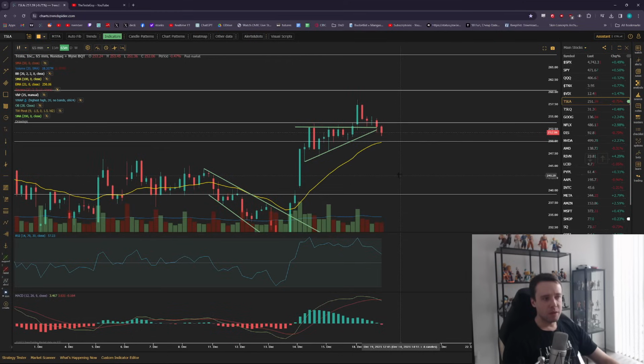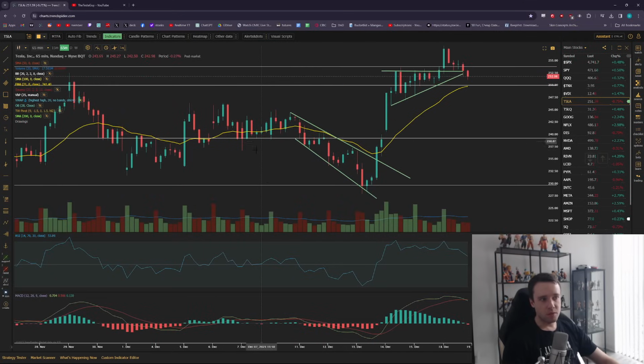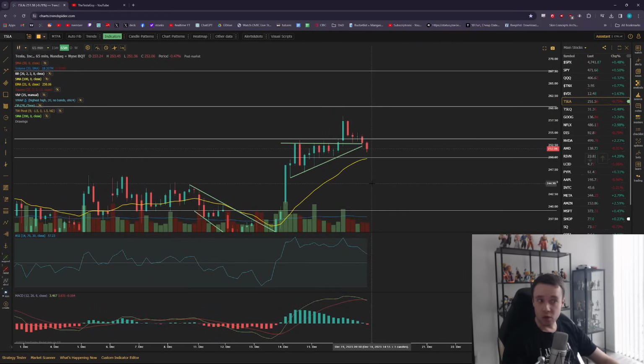But the thing I'm trying to note here is the fact that we are approaching a potential support, which is, again, this low 250s area, like 252 roughly, right? We are approaching the 21 EMA, which on the 65-minute chart, it likes to dance around it and usually continue in that same direction. So it's looking pretty good.